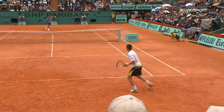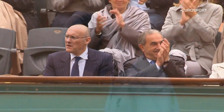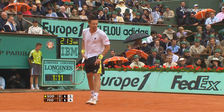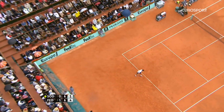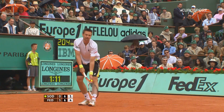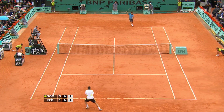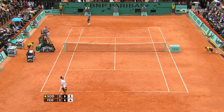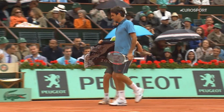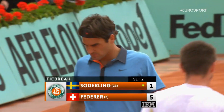That's pretty impressive serving from both ends of the court. 4-1, Federer. 213 kilometres an hour there for Federer. Bit of heat to go with the accuracy. Players change ends. Federer's hitting the ball firmly, but the accuracy is spectacular, particularly in this tiebreak.